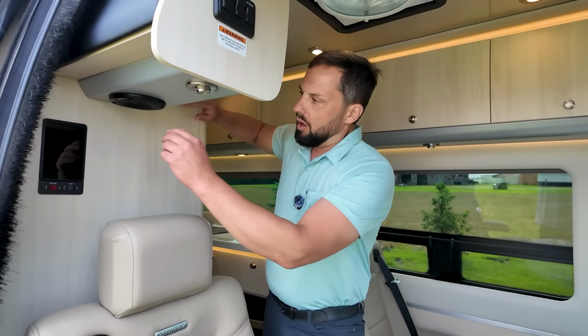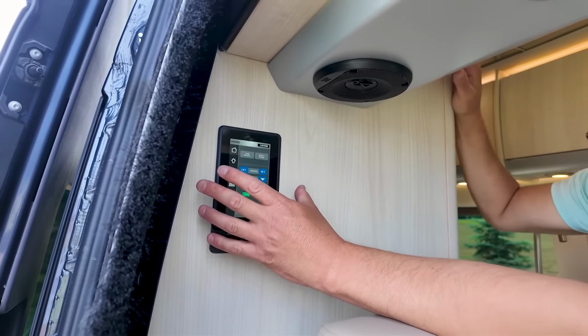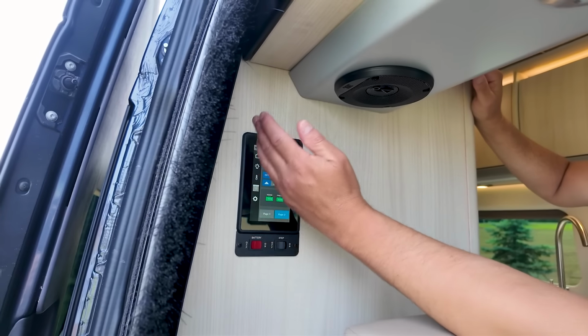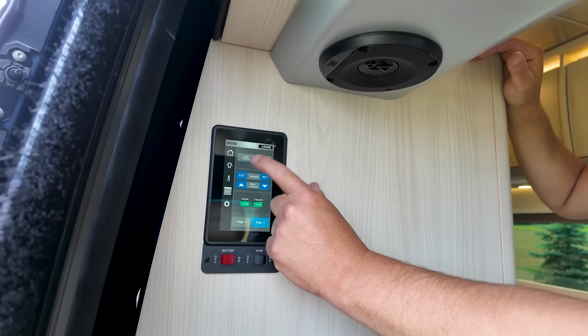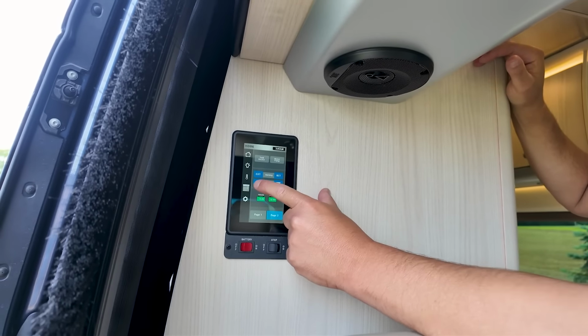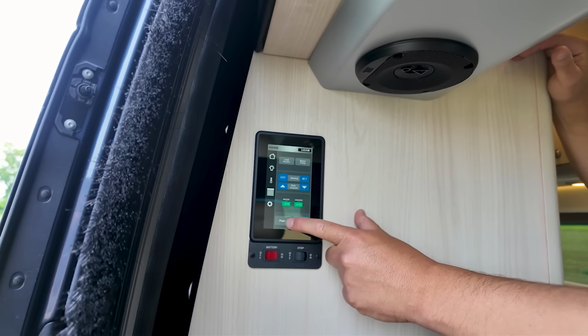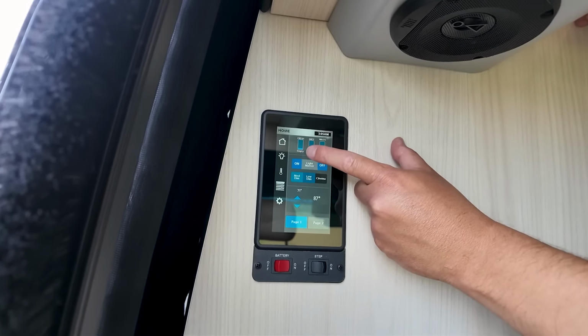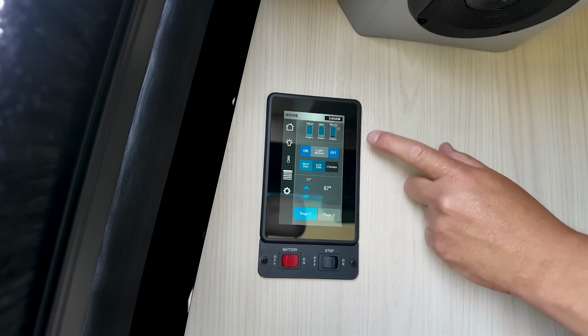Over here is a touchscreen. There's multiple touchscreens in this, but this is one of the three. This allows you to control mostly everything in here. Tank heater, water pump, bring the awning in and out, bring the rear screen up and down, check your house and chassis battery voltage. You could also see your freshwater capacity from empty to full, gray and black.